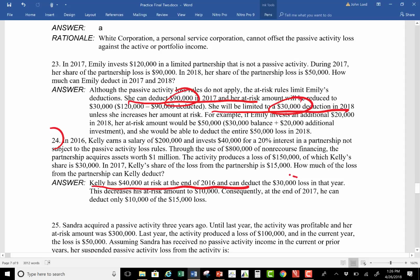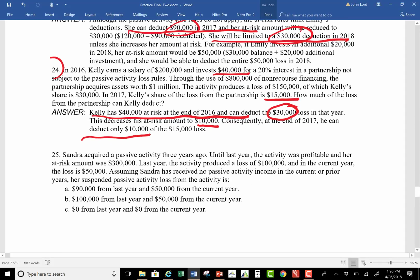$30,000 of that entire share of her loss in the first year, right? Because her at-risk is 30. Carrying, therefore, what? This decreases the at-risk amount to $10,000. So when we get to that second year and there's this $15,000 loss, she can only deduct 10 of it because that's all she has left as at-risk amount. So you can carry it forward, right?